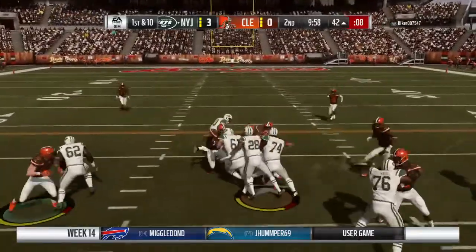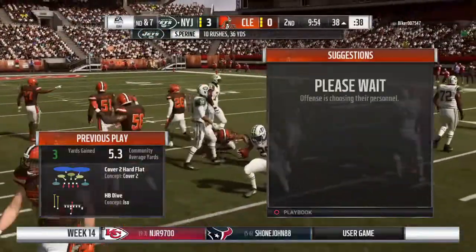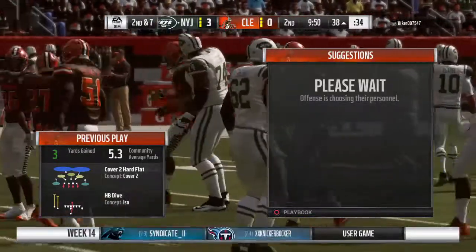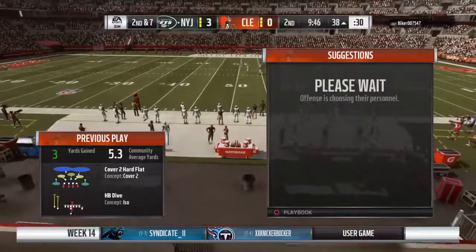Now a carry for Pirine. And the lane closes up quickly as he'll get about 3 down to the 38. I think you mentioned in the opening drive that these guys needed to establish the run, protect the young QB. I actually wrote that down, believe it or not. So how would you assess things so far?